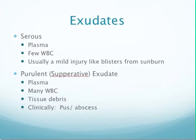Exudates, what are those? You have serous exudates, which is made up of plasma and white blood cells, and it usually happens from a mild injury like a blister. And then you have purulent or suppurative exudate, and that's the gross stuff. Just think, purulent is pus, suppurative is super gross. So it's made of plasma, white blood cells, tissue debris, pus, and abscesses is where you're going to see it.